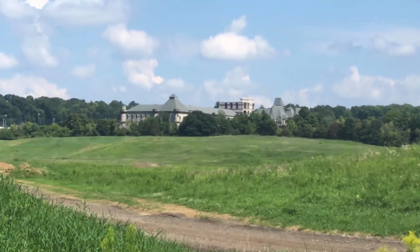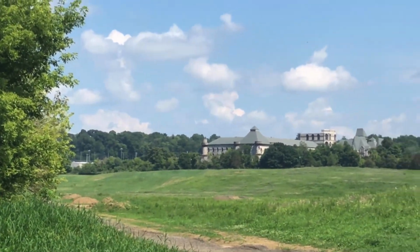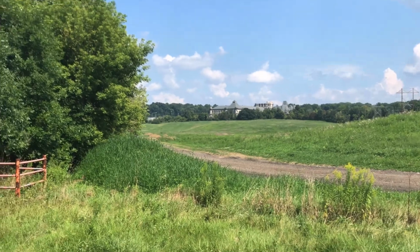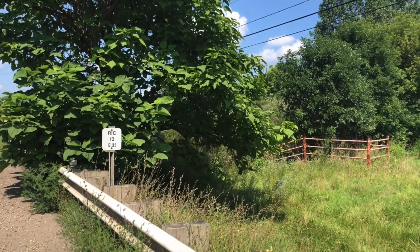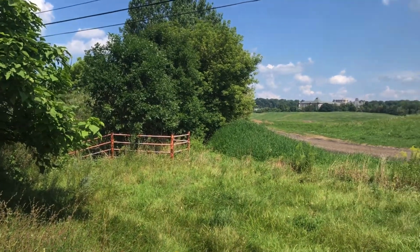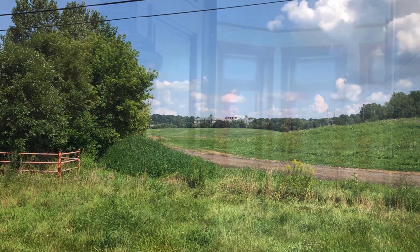Yep, right there. That's definitely it. This is definitely the right place. So shout out to those who found it before I was able to get here. Thank you. We're going into the room where Red goes for his parole board meeting.